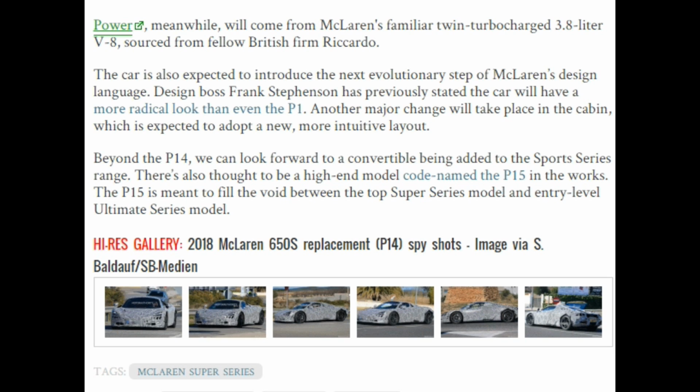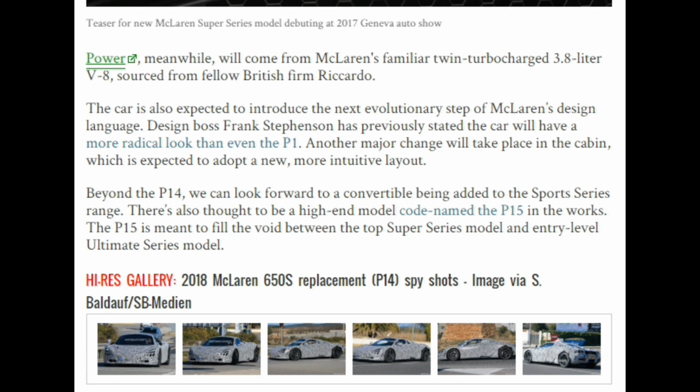Similar engine, 3.8 liter V8, no downgrade or upgrading there. Of course, Ricardo will be providing that. The car is also expected to be really revolutionary in design. It's really hard to see in the spy shots, but we can see the headlights, and a lot of interesting things. Apparently, it's going to look even more radical than the P1. Could you believe that? That's going to be really crazy.